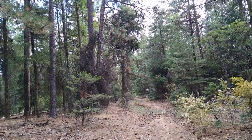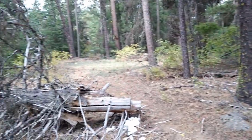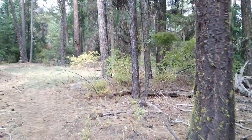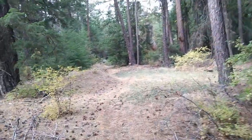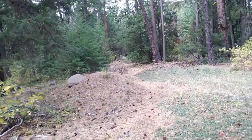But before we show how to do it properly, I'm going to show what never to do, ever. Never throw your toilet paper directly on the open ground. I'm not going to show you too much of a close-up. As you can see, somebody took a dookie right next to this lovely little trail leading from my dispersed campsite.